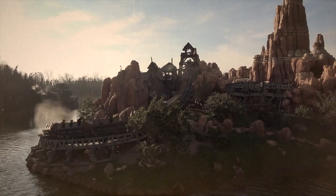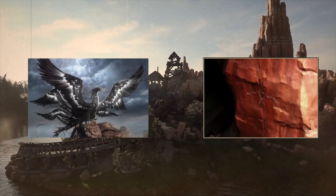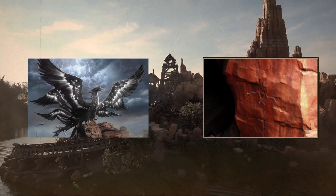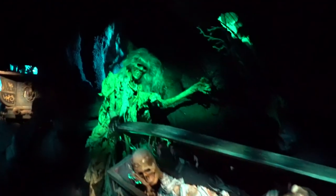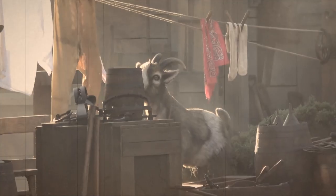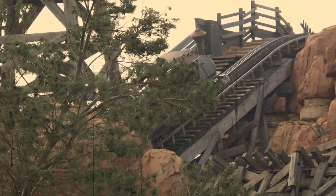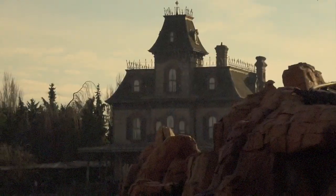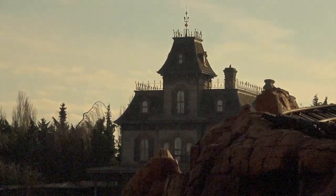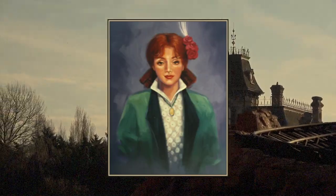The native Indians that used to live around the mountain gave vague warnings about a thunderbird that protected Big Thunder Mountain and will punish whoever disturbs it. Obviously, nobody listened and continued on their quest to get rich quick. Henry used his new fortune to make a huge mansion that looked over the whole town for his wife and young daughter Melanie, who grew up isolated in the manor's gardens.